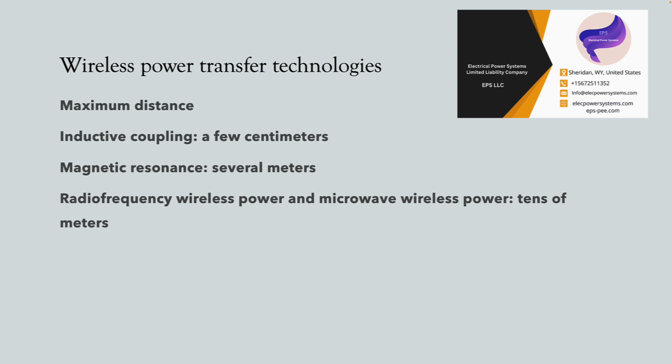The maximum distance over which wireless power transmission can effectively transmit power depends on the specific technology being used. Generally, wireless power transmission is most effective at short distances, typically a few centimeters to a few meters. However, some technologies can transmit power over longer distances. Inductive coupling, which is the most commonly used wireless power transmission technology, is typically limited to distances of a few centimeters to a few inches. This is because the magnetic field created by the transmitter coil weakens rapidly with distance, and power transfer becomes less efficient as the distance between the transmitter and receiver increases.